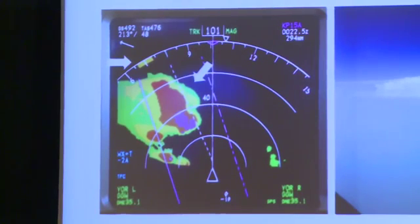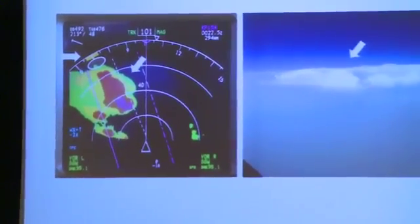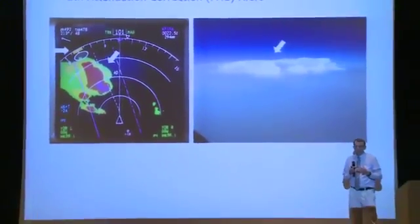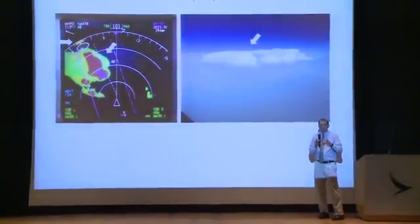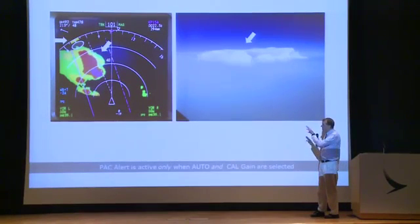the other thing to remember is that you have to be in auto, you have to be in cal gain, and this is tied to the sensitivity time control. So the thunderstorm has to be within 80 nautical miles of the airplane. And when those three criteria are met, if the cell is blocking the radar energy, then it puts that yellow bar back there.